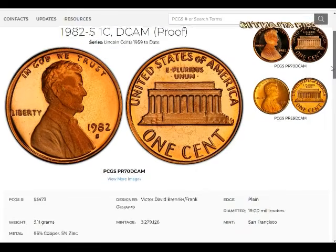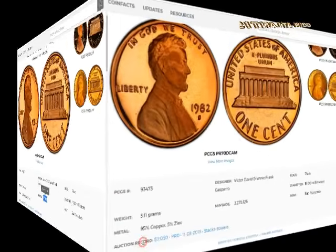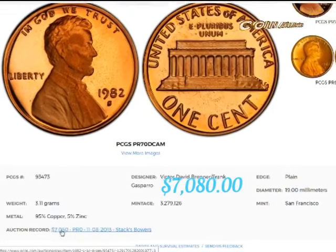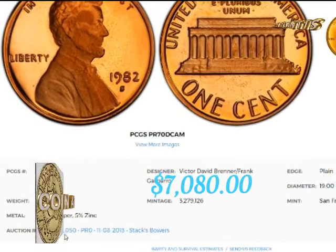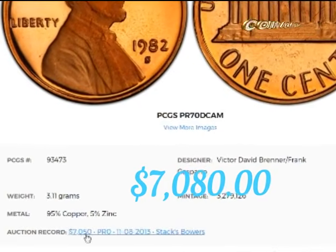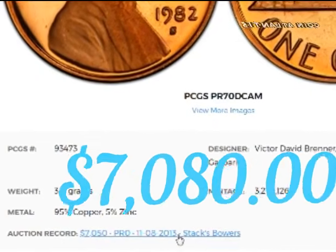Due to the low mintage, the 1982 S proof pennies are rare, but they don't fetch high prices in the market as you might have thought. At PR 62, expect these coins to cost at least $10. Even in higher grades, their value doesn't increase as much, and they might fetch you around $35. But in 2013, a rare 1982 S cent with a deep cameo, graded at PR 70, sold for $7,080.